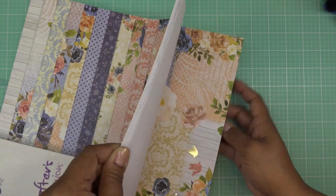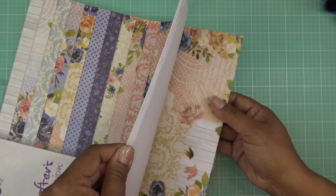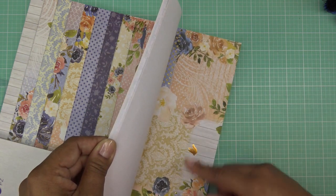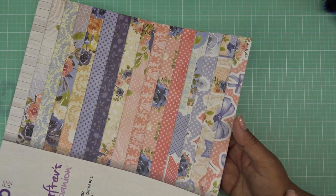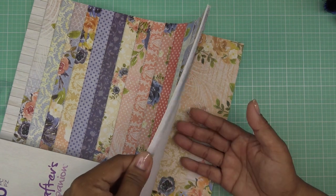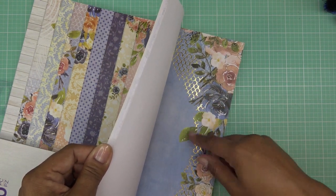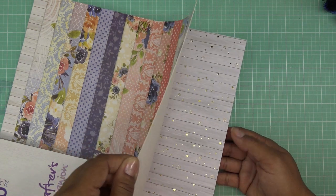Love it. I love everything on this. And it's a good thick. It's not like super, super thick, but I don't know how to explain that. Hopefully you can kind of tell by the way I'm touching it there. 180 GSM. Look at that. Love it. Really, really pretty paper pack.